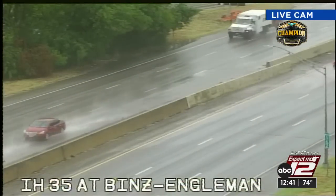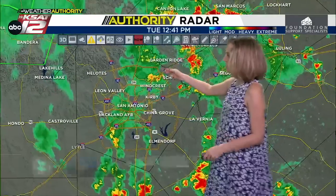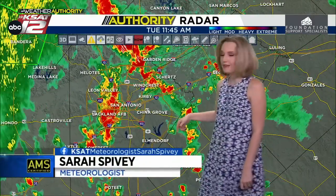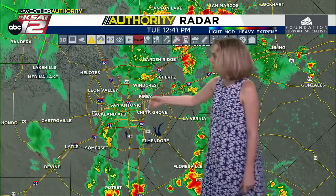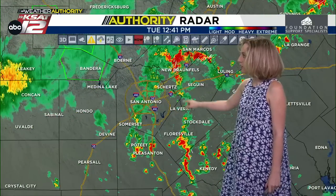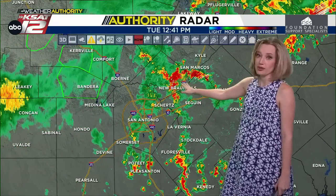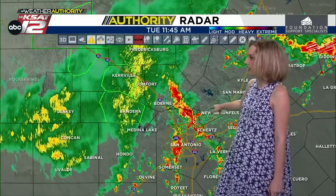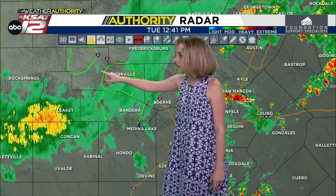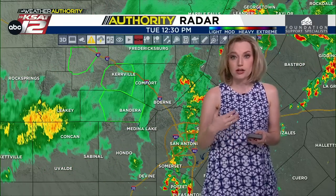Well, the intensity of the rain is starting to go down. As you can see, it has decreased just within the last 30 minutes or so. But we do have some light to moderate rain moving into eastern Bexar County near Poth. Very heavy rainfall for New Braunfels and Comal County at the moment. That's where the heaviest of the rain is falling. Where we've got flash flood warnings in Kerr and Bandera County, rain is starting to come to an end. So those rivers, even though they're full right now, should start to drain later on today, which is good news.